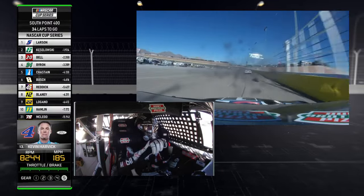Larson at 31.48 the last lap. Bell 31.43. Five hundredths of a second the difference, and we'll see if Larson can keep that gap. It's still five tenths of a second. Bell is trying the high line right up against the wall. That's a big run off turn four. Will it be enough? Because there are enough laps left for him to keep trying that.